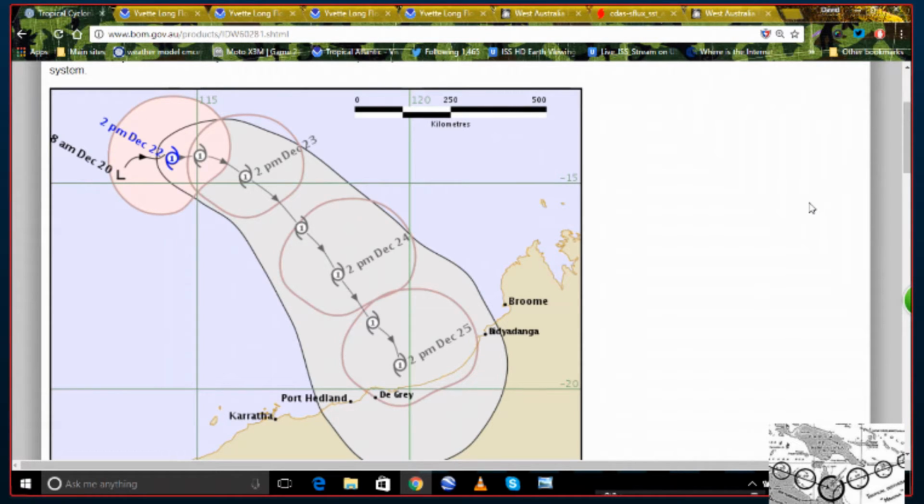Tropical Cyclone Yvette, located at 14.4 south and 114.4 east, with maximum 10-minute sustained wind speeds of 40 knots or 75 kilometers per hour, with gusts of 55 knots or 100 kilometers per hour. Yvette has stayed nearly stationary over the past few hours and has maintained over the past few advisories a pressure of 990 hPa.